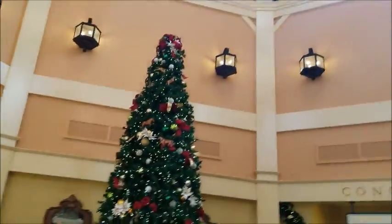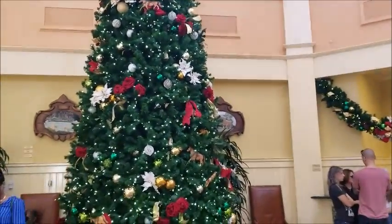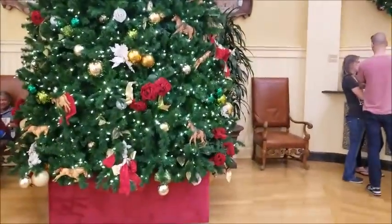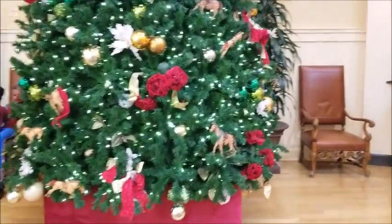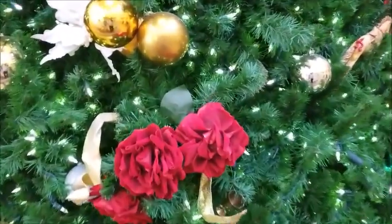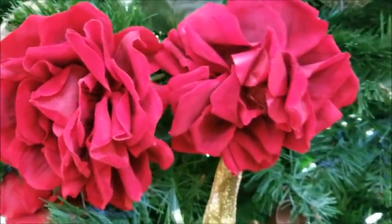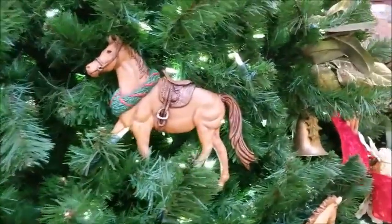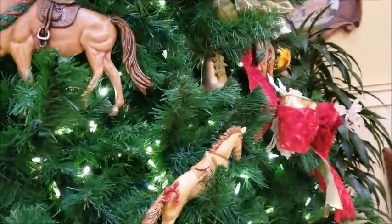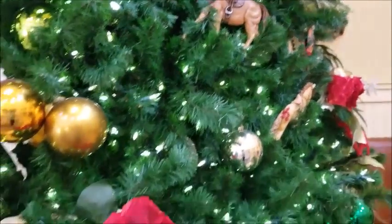It looks like they have the Christmas tree, but it looks like we have to continue on because it doesn't have the sign. I would think that this is the original Christmas tree. I do like the roses here. This is really nice. And then they have the horses all over it. But I guess we have to move on because we have to find the sign.